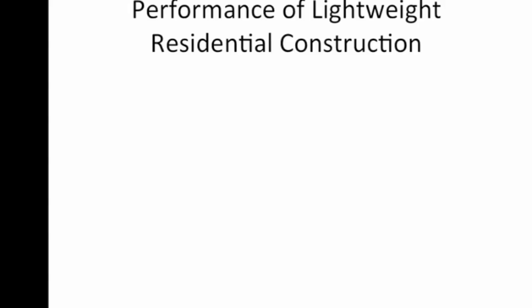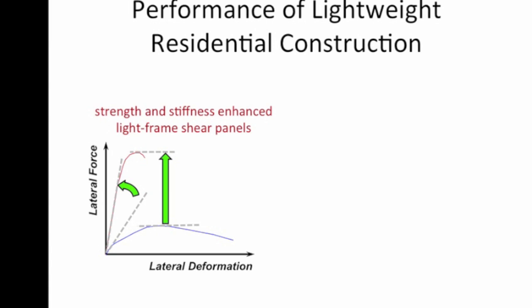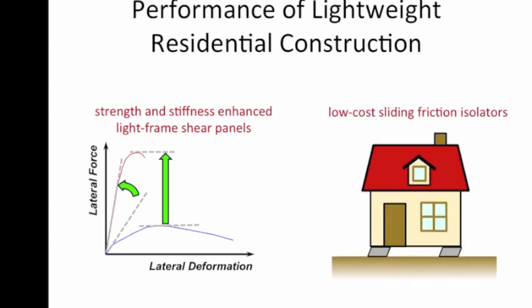There's really two parts to the project. One is to create a new, what we call a unibody structural system, where we take advantage of all the walls and ceilings, creating a tight box to resist earthquake forces by enhancing the strength and stiffness of the walls. The second part is to couple that with a low-cost seismic isolation system that takes advantage of the unique characteristics of these light frame construction.